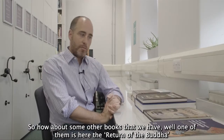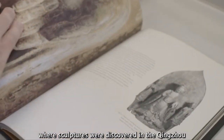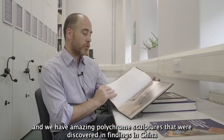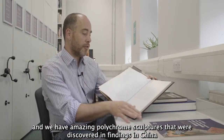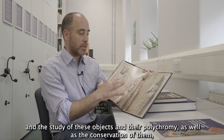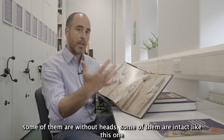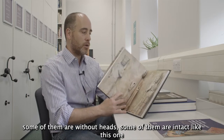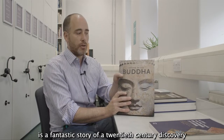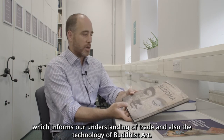So how about some other books that we have? One of them is here, The Return of the Buddha, where sculptures were discovered in Qingzhou, and we have amazing polychrome sculptures discovered in China, and the study of these objects and their polychromy, as well as the conservation of them. Some of them are without heads, some of them are intact, like this one. It is a fantastic story of a 20th century discovery, which informs our understanding of trade and also the technology of Buddhist art.